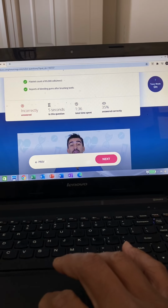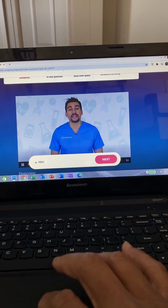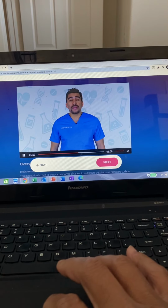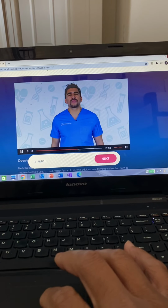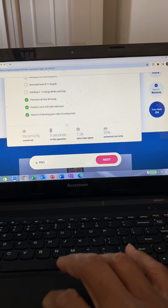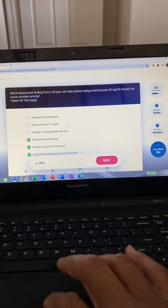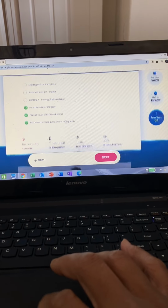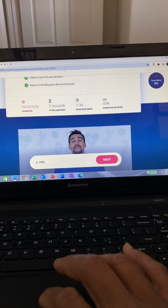Petechiae may indicate thrombocytopenia, basically a big bleed risk. Option 5, low platelet counts, again, huge risk for bleeding. So just think ABCs. C is our circulatory or circulation problem. Big risk for bleeding here in terms of prioritization. Now lastly, option 6, again, bleeding after brushing teeth.